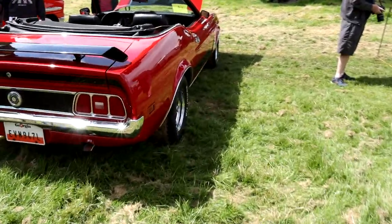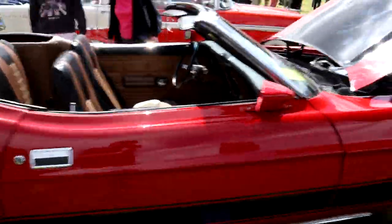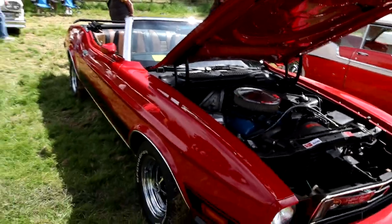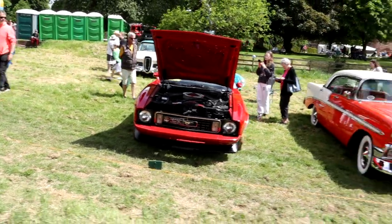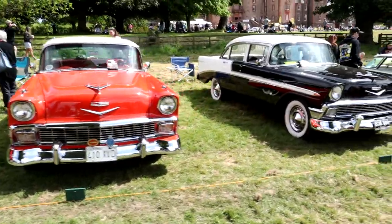And then sitting in front of that, a gorgeous 1973 Mustang Mach 1 convertible. You'd expect to see another Mustang here today, being as how it's the 60th anniversary of the Mustang this year in 2024. We've got a couple of 1956 Chevys.